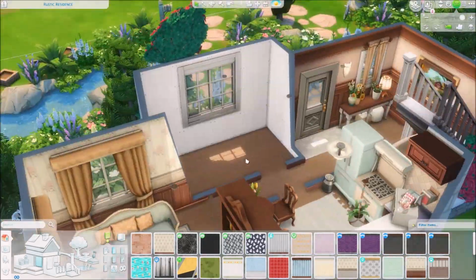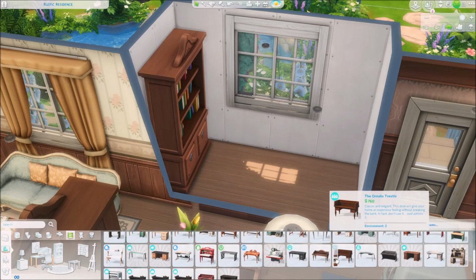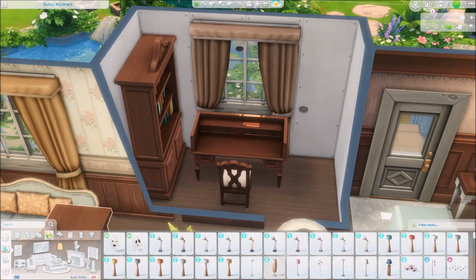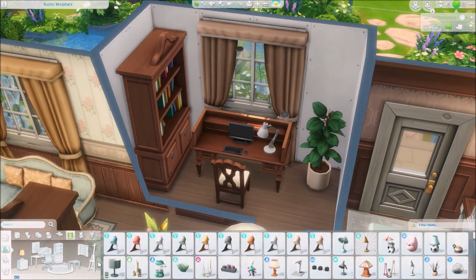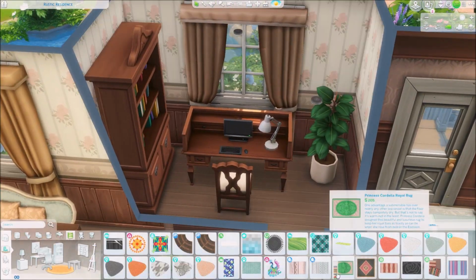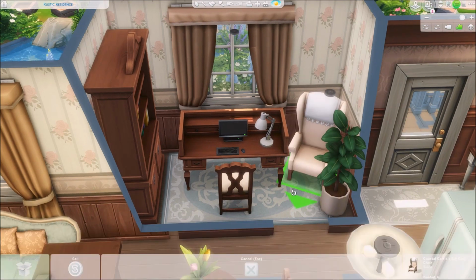So now we are building the office, or decorating it. I decided to use a lot of Get Together items for the office, and also something from Discover University. And I really like how it turned out. I think that it looks super cute.